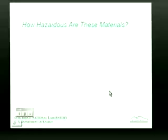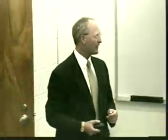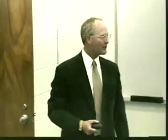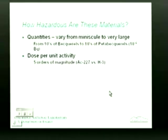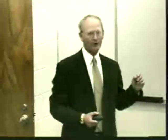But how hazardous are the materials? Radioactive materials, when you look at the entire spectrum, covers an almost incomprehensible variety of hazards. The quantities of material that are transported, the physical amounts, vary from minuscule to very large, from tens of becquerels, which is barely anything we would consider radioactive, to tens of petabecquerels, 10 to the 16th. So we're talking 16 orders of magnitude difference between the smallest quantities that may be shipped and the largest. The radionuclides themselves, the dose per unit activity spans 5 orders of magnitude, so that the dose I would receive from inhaling, say, a microcurie of actinium-227 is 5 orders of magnitude higher than the dose of that same activity of tritium.